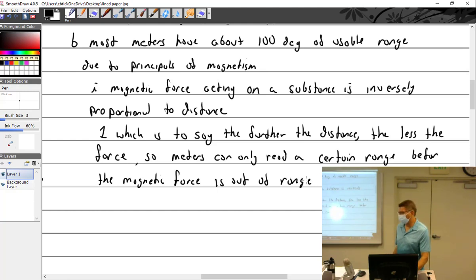All that to say, now you know why Simpson meters are square and not round. What? Well, it's only 100 degrees. That's why they don't make it in a circle. You don't have a circle, and the thing goes.